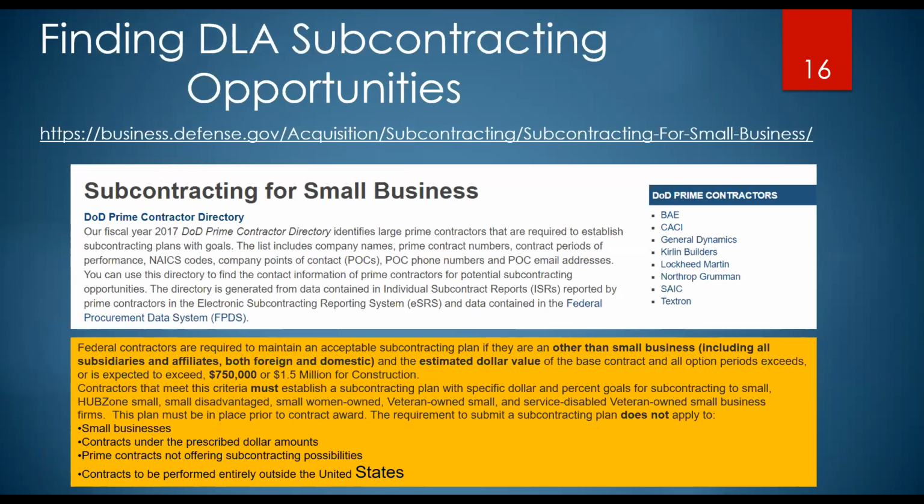Here's also another link to some of these larger primes: BAE, CACI, General Dynamics, Huntington Ingalls, Lockheed Martin, Northrop Grumman. So right here, if you click on that, these are hyperlinks. It'll take you to their homepage or their suppliers page where you can sign up to become a vendor. I highly recommend that you do that, especially if you have any of the socioeconomic certifications, maybe you're woman-owned or veteran-owned, service-disabled veteran-owned. They look for subcontractors with those economic set-aside certification programs. So this is very valuable information here as well.